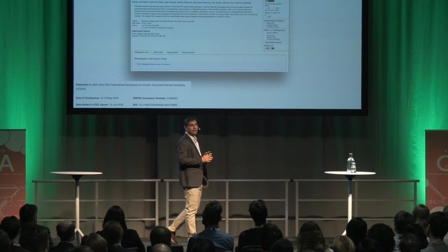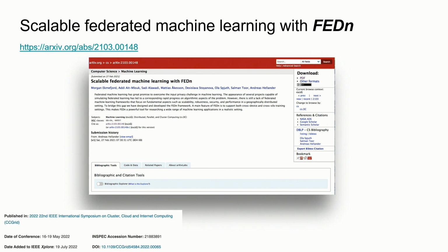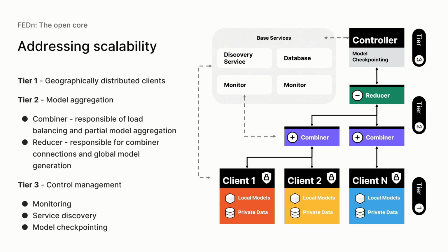What we have done in my research group, together with the company side, is that we started to look at different architectures of how federated machine learning can go up to the scale that can handle millions of devices in a cross-device environment, and also in the case of a cross-silo environment. Here you can find quite a lot of details, but I would just like to show you the architecture and one or two interesting results that we have published.